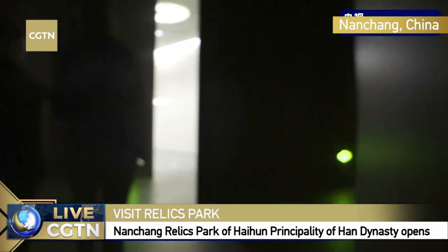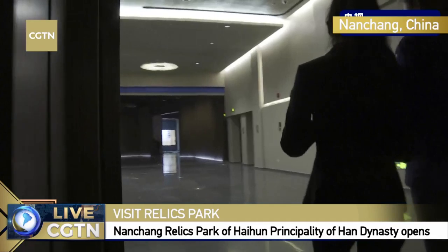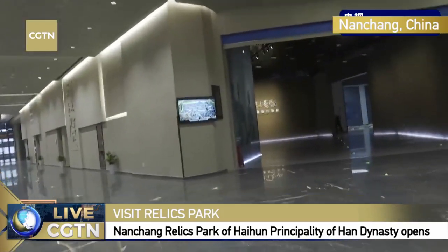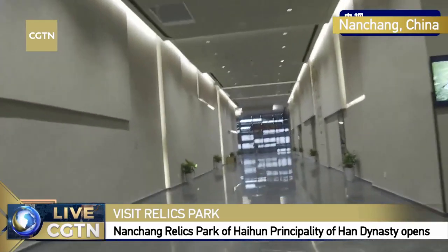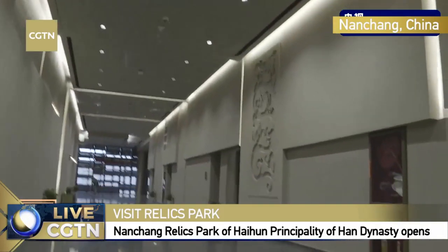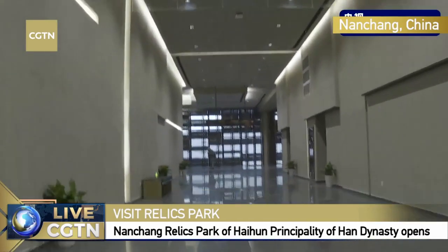And this is about another exhibition of Haihun about the literacy and the painting. In the literacy of Haihun, we are going to present the bamboo sticks in Liu He's time. We have organized all of those unearthed bamboo sticks together.